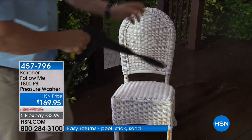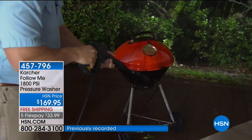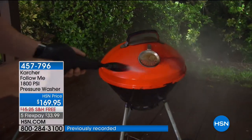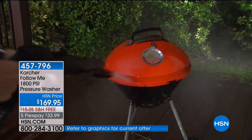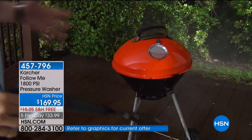What about the barbecue? You've got to clean the grill, guys. You cannot put shrimp on a dirty grill, right? That's what we say back home. But look at this. This is one of the dirtiest things that you're gonna find around the home. You don't wanna touch it, you don't wanna clean it. You know, you just wanna get straight in there.